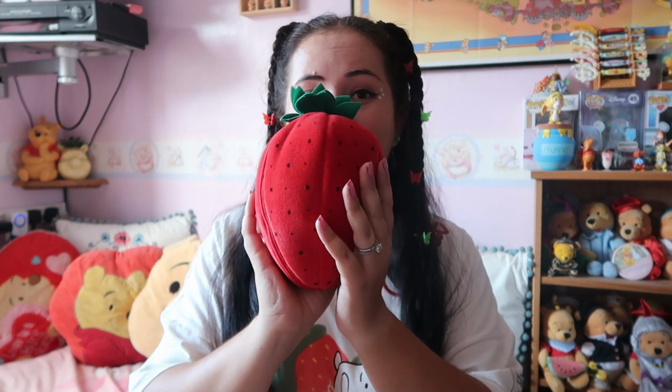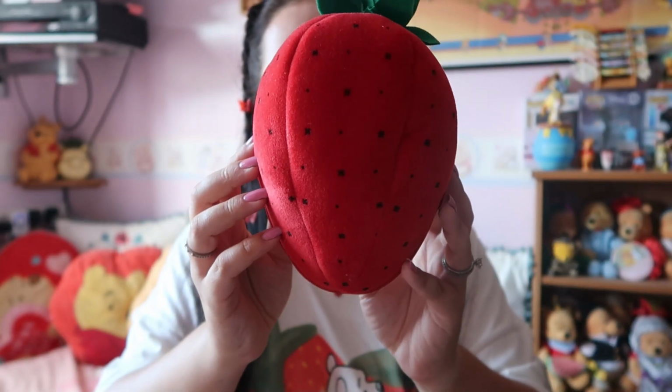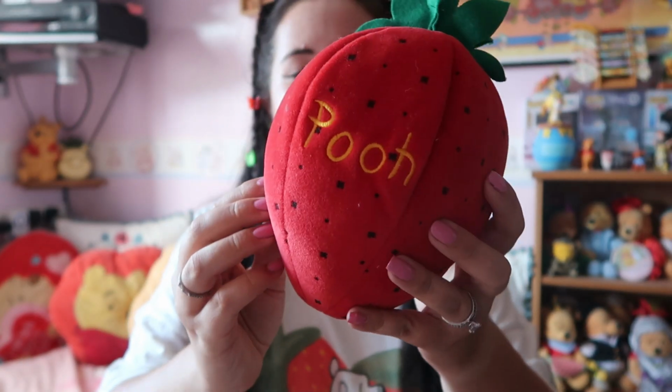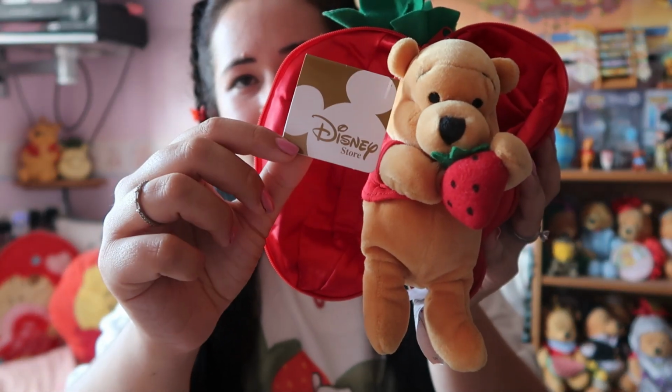It's Pooh hiding inside an object. So here is obviously a strawberry. On the other side it's just a plain strawberry, but on the front it has got embroidery of Pooh Bear, and then you unzip it and Pooh Bear jumps out and he's holding a strawberry. How cute is that? And he's still got his Disney Store tag on.